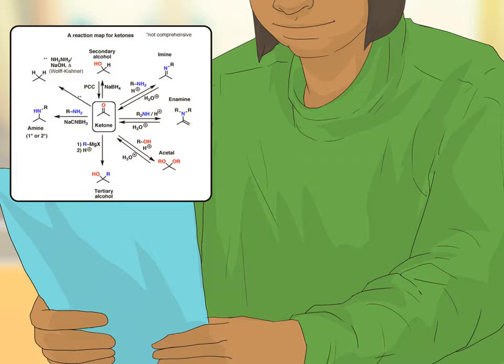Use reaction maps for synthesis problems. Reaction maps allow you to visualize all of the functional groups and the reactions that occur to produce them. You can use the reaction maps to string together reactions to get from one compound to the final compound. Once you have identified the functional groups in the reaction, work the problem backwards from product to reactant using the maps as a guide.